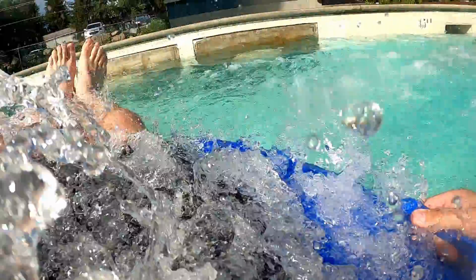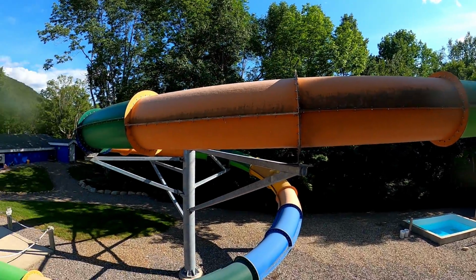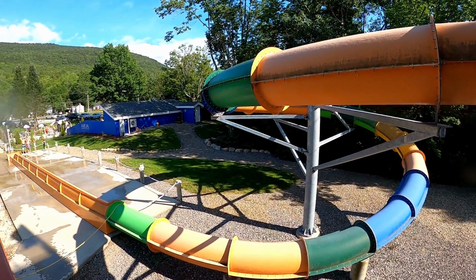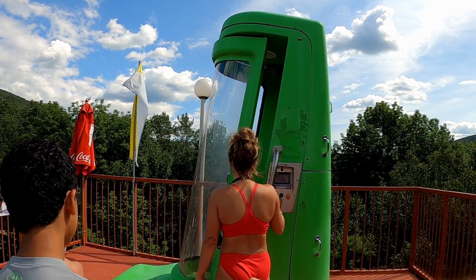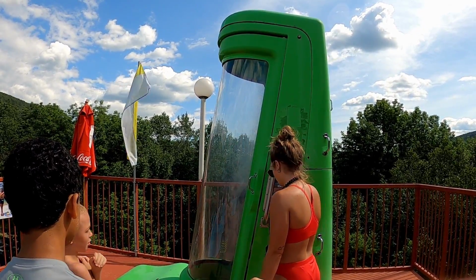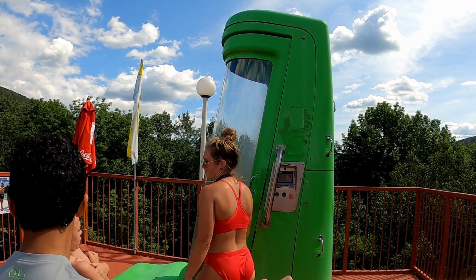Second, the employee working Poseidon's Voyage a few years ago was downright crazy, but in the best way possible. After closing the drop pod, he was pressing himself against the pod and banging against the glass. It was a comical sight that I doubt you'd ever see at a corporate park.